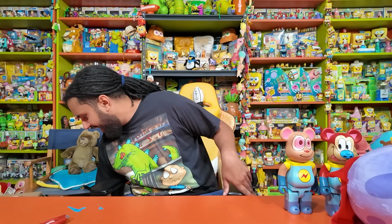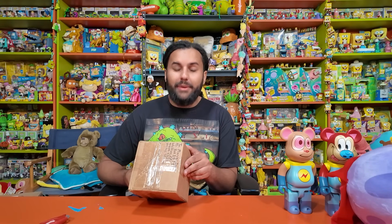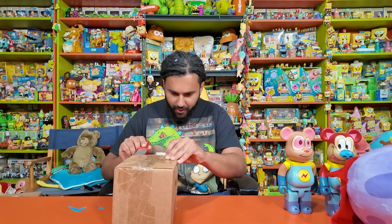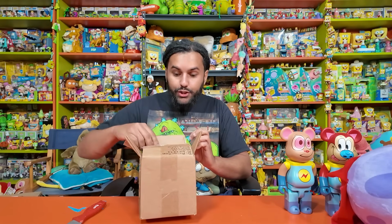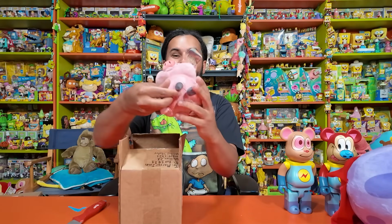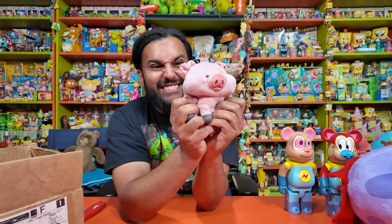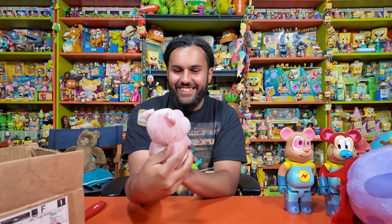Let's see what we got here next. We got this one coming in from Bonnie Powers from Canada. Thank you so much. That's far away as well, from Oshawa, Canada. Thank you. All right, let's see what we have in here. It's Waddles! It's Waddles! He's so cute. He's so chunky. Waddles, oh, that's so adorable.